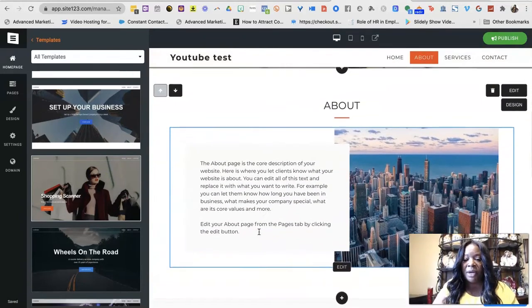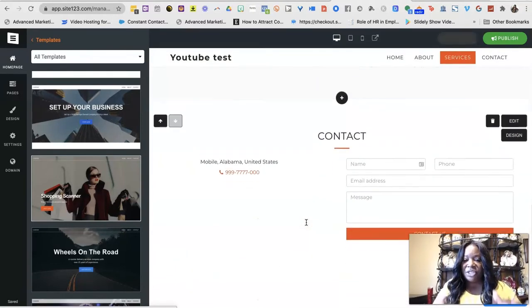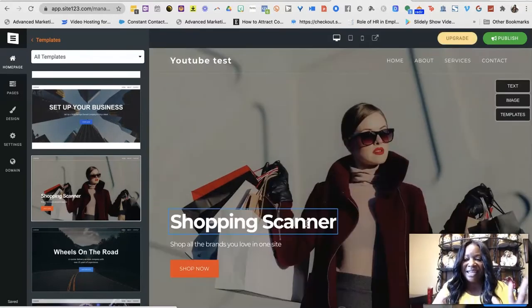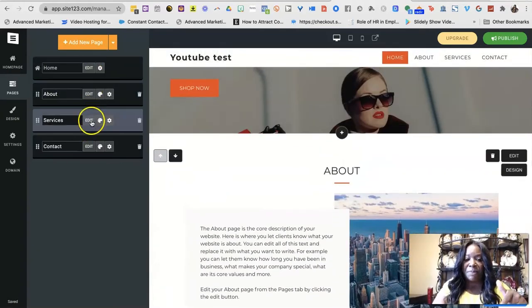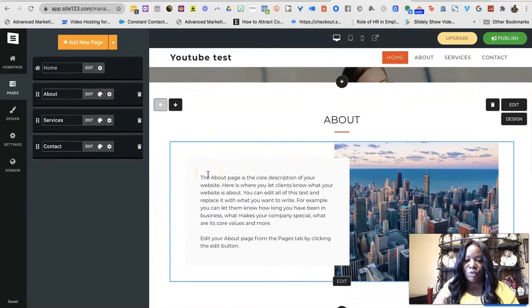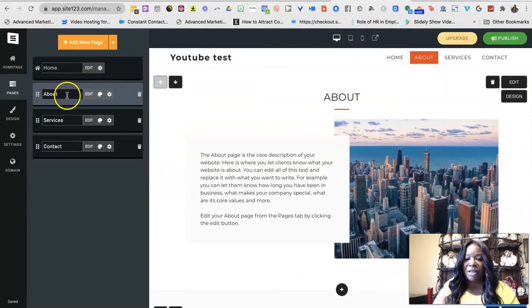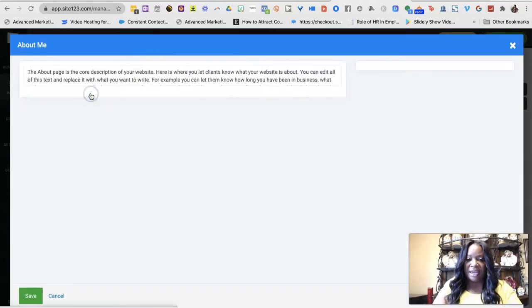Now let's keep going. Right here in this particular section, this is considered one of the pages and there's several different pages. Now, like I said, it's super easy to edit and update. So what you'll want to do is come over here to pages, and every page that's outlined here, there is a space for you to actually edit the page. So I'm just going to click edit because right now we're on our about page. And by the way, if you wanted to change the name, you could put about me. We're going to click edit.